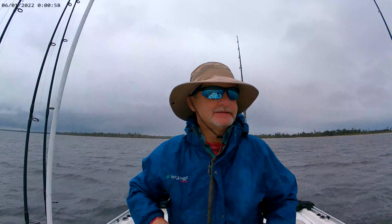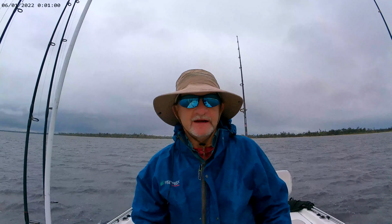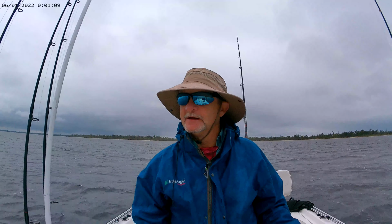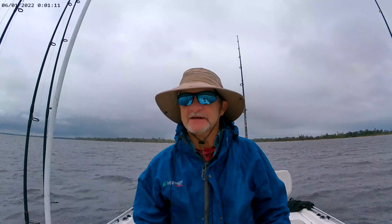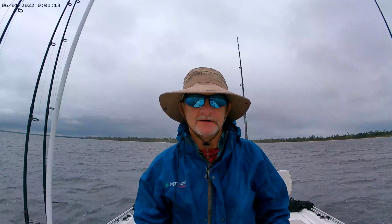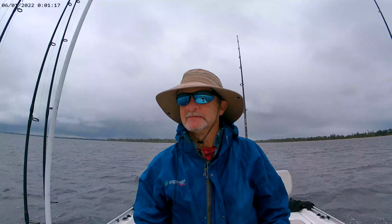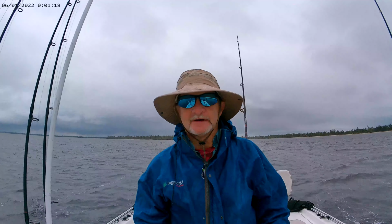It's just nasty. It's already rained on me twice, and we're expecting a little bit more rain, and then hopefully it'll clear up. I don't know. We're just going to go fishing and see. I was wanting to go out to the St. Andrew State Park, but St. Andrew's Bay looks like a washing machine. I mean, it's just ugly. But we're just going to fish for a little while.